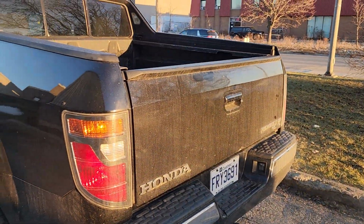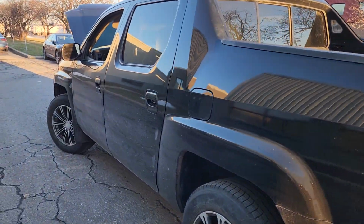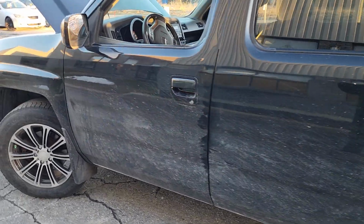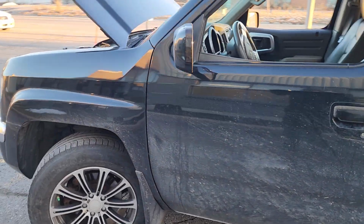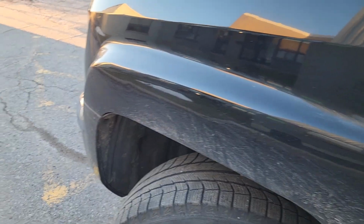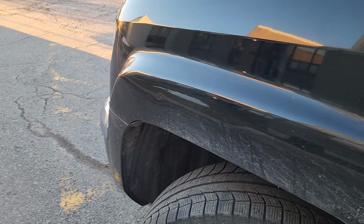Tailgate has been most likely repainted. You'll see pictures of the paint thickness on the different panels. You can see a ding here right in the center of the screen. These cars tend to rust, right there, at the bottom corners and the bottom of the door. Well, this one on the driver's side is not bad.